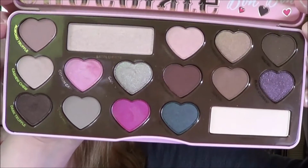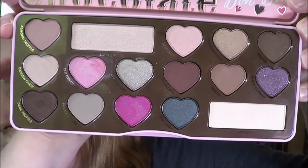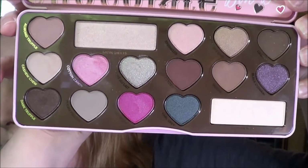It wasn't my favorite. But it's got some basic neutrals, so if you don't have a ton of neutrals, this is a good palette. It's definitely a good palette for that if you don't have any other neutral palettes. But this is not even close to my favorite neutral palette.